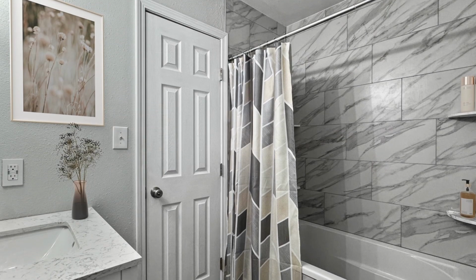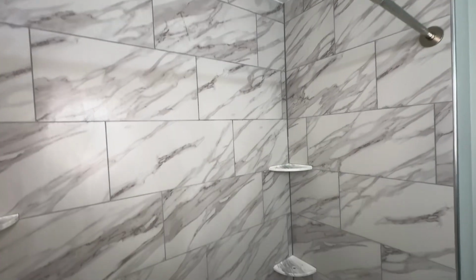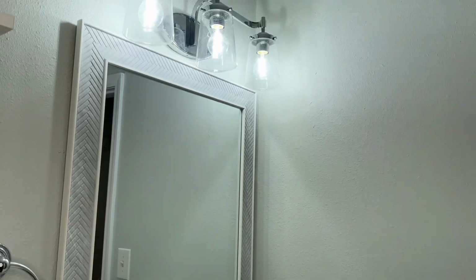There is a brand new deep soaking tub, and then there's tile going all the way up to the ceiling in the shower. Now, there's also a very charming modern vanity with the white and gray quartz, brand new mirror, light fixture. The whole room is absolutely beautiful. Let's go take a look at the bedrooms.